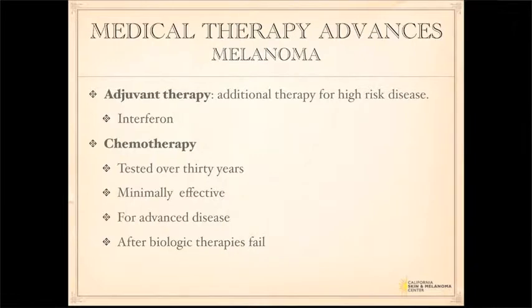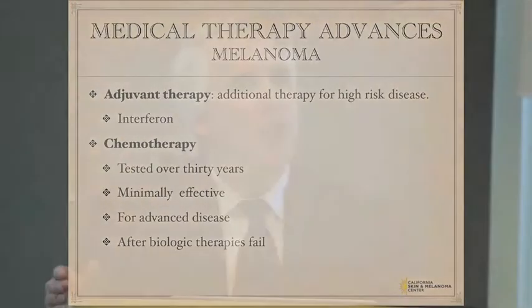The way it's usually given is cumbersome because it's a long treatment course of about a year, and it's a fairly difficult treatment course. What does it do? It reduces the chance that that cancer is going to show up again somewhere else later. By the way, before we do any adjuvant therapy, we always check to make sure that the cancer hasn't already spread.